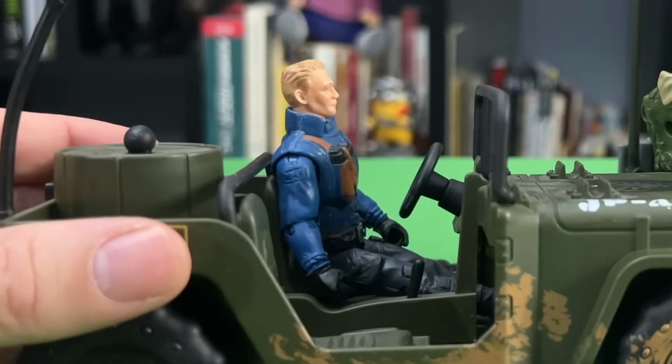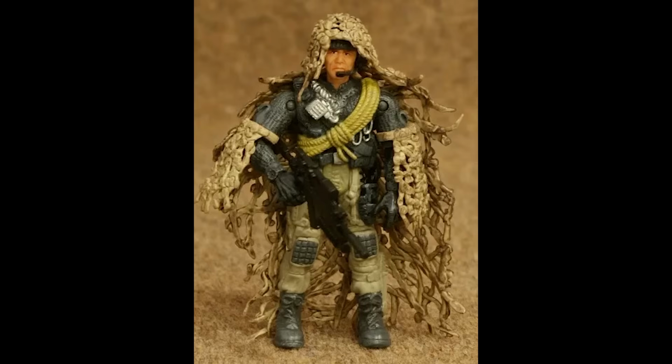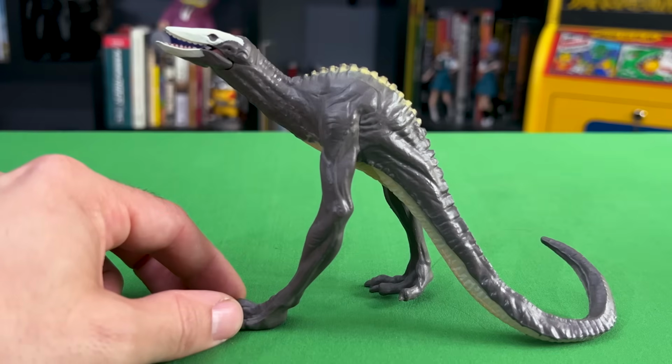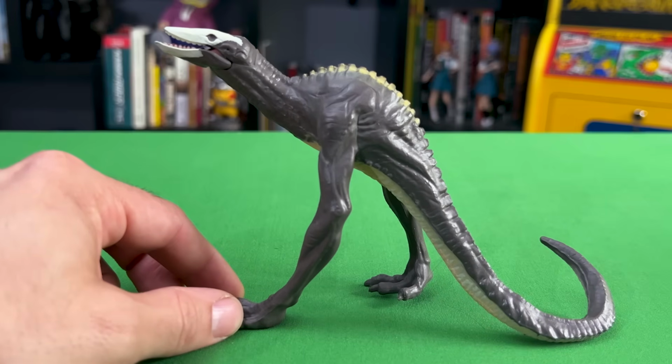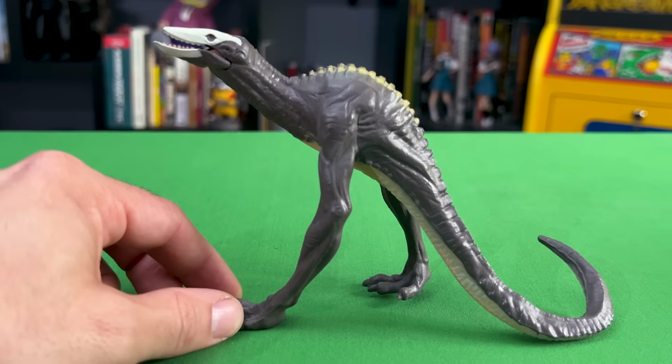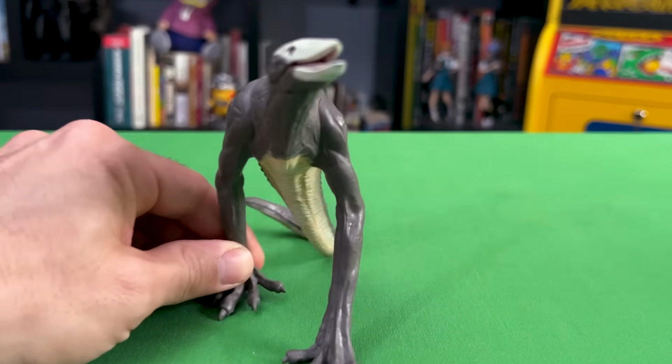Crash! Oops, sorry! Packard comes with some camo. Again, from the other Leonard toy line. And those are the bits I'm missing. And this set also came with a skull crawler, and oh boy, I am not loving it. What a weird pose, just walking all upright. He's not even crawling. It's right there in the name, Skull Crawler.